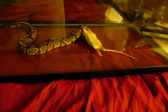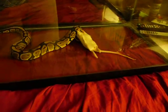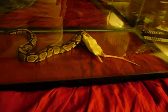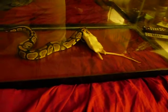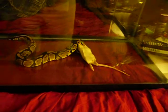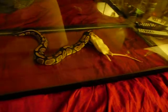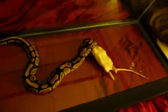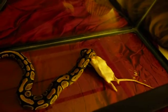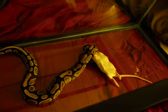Frozen thawed is much easier to keep on hand and a lot easier to feed. You don't have to worry about being inhumane, as some people would be afraid, even though it does happen in the wild. I personally would like to feed her live once, but still haven't done it. So I'm going to go ahead and cut the scene until she starts swallowing, and then once she does, I'll come back.